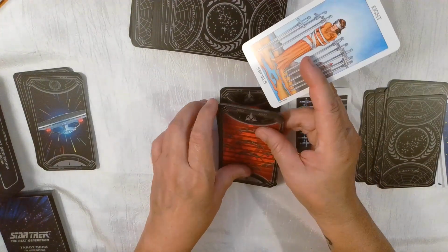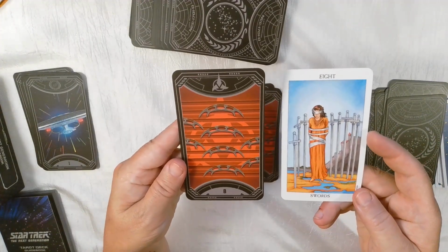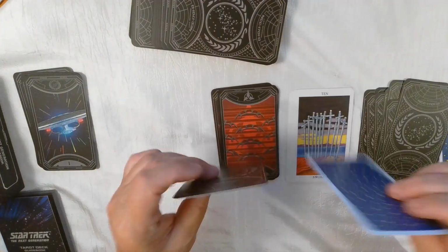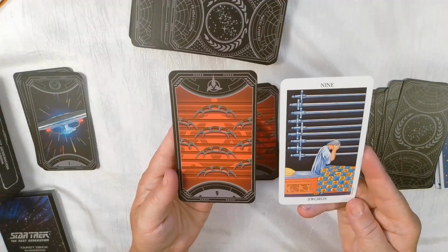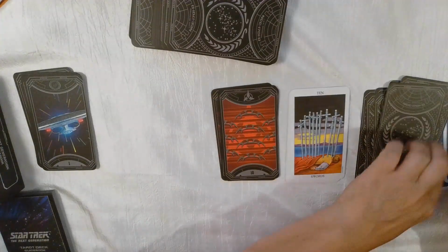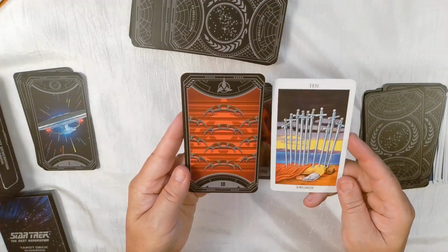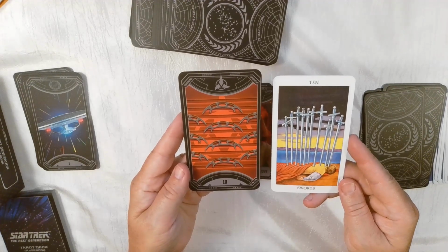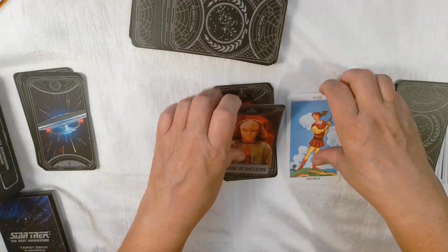I don't know how you guys feel about the choice for the suit, but I'm disappointed in this deck, if you haven't noticed by now. Yeah, I was really excited because I am a Star Trek fan. I'm not a Trekkie per se. I'm not really deep into Star Trek, but I really like Star Trek. But when I got into the deck and started looking at it and everything, I was like, yeah.